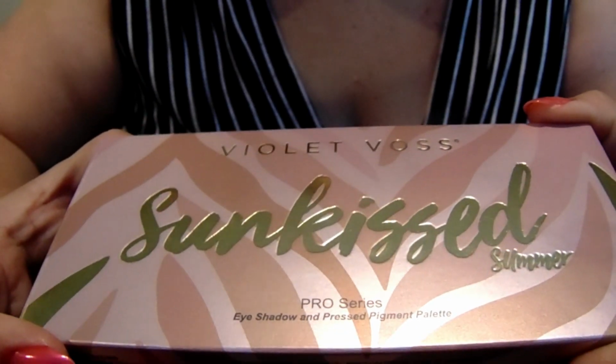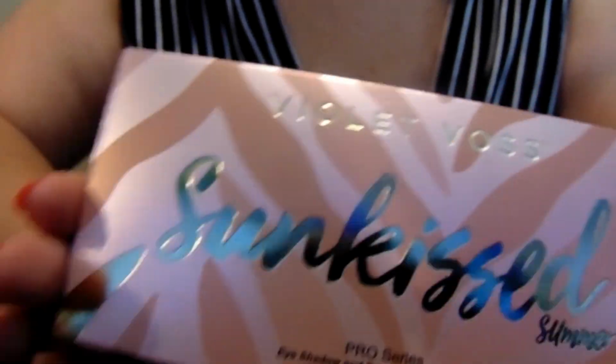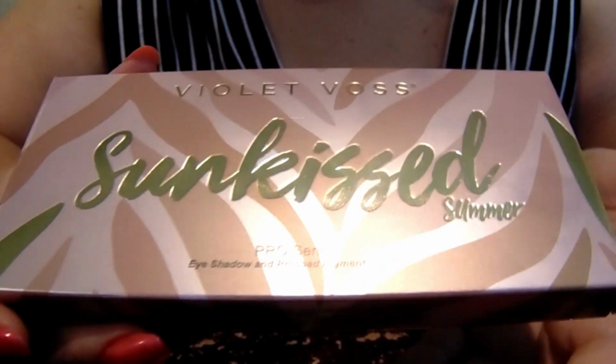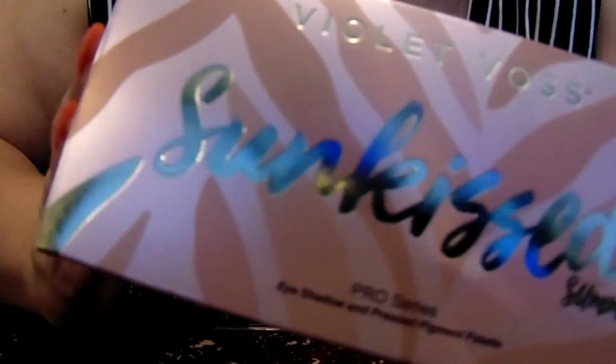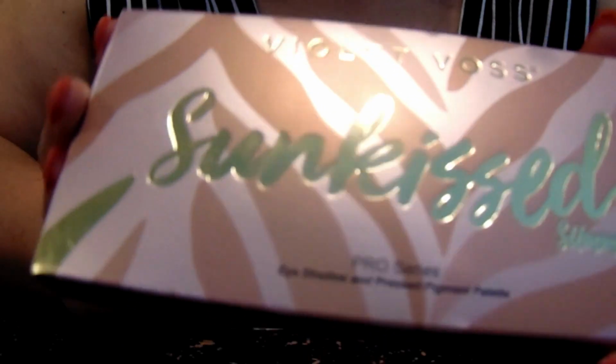This is Violet Voss Sun-Kissed Summer palette. It's an all pink palette. This is a palette I saw at the TJ Maxx and it was just something that called to me. So I ended up being able to get this on sale for $10 at my local store.